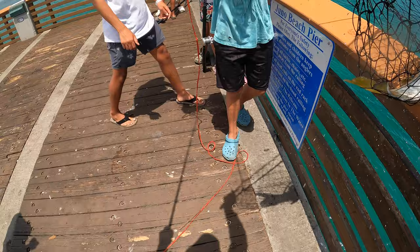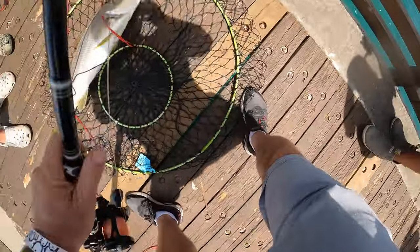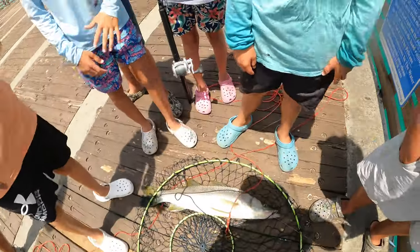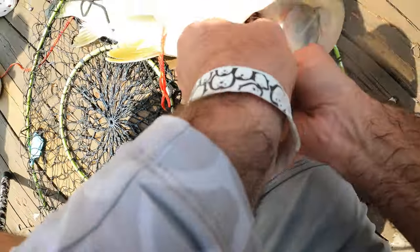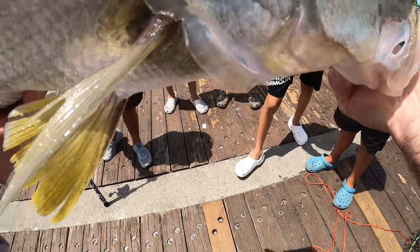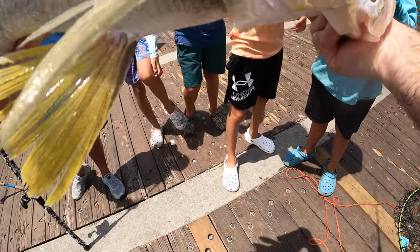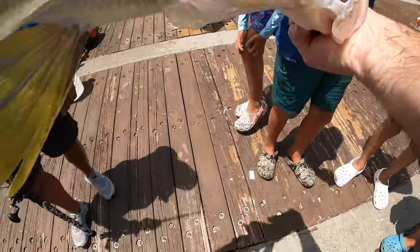That's a 30. Hey, that thing ain't going through that. 30. Bigger. All right, that's a little bigger one. That's how about big, bro? 30. Is that your PB? Hurry up, get your phone out though. I want to get him back in quick. I'm just gonna release him real quick. So, just get a picture. Take a picture and send it to you.